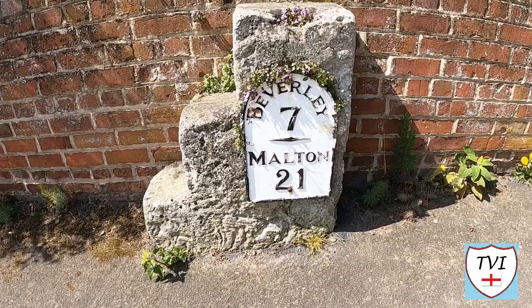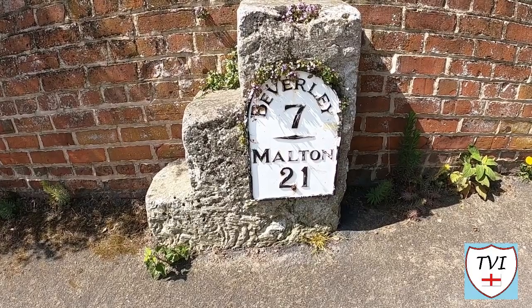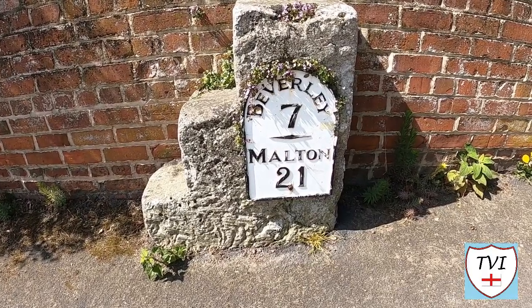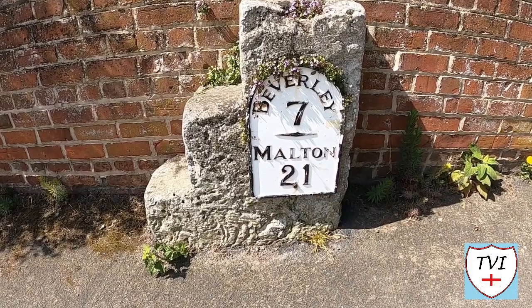However, from the 1840s, rail travel would take over and turnpikes became less important. Many turnpike trusts were wound up. I suppose the only modern equivalent of a turnpike these days would be the M6 toll motorway.